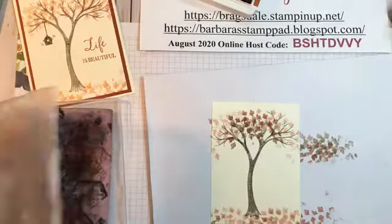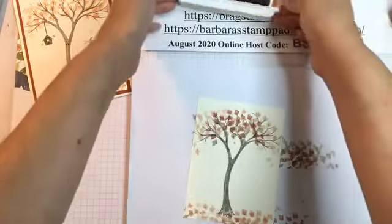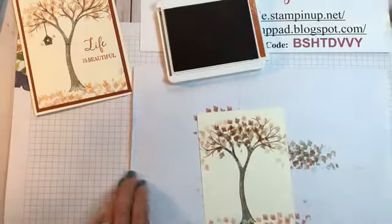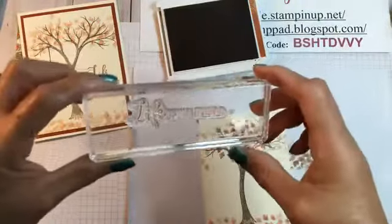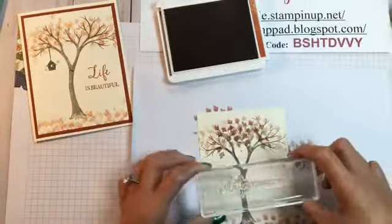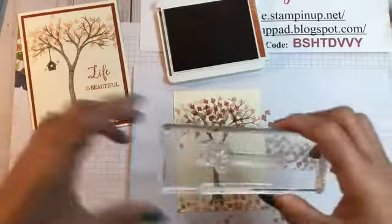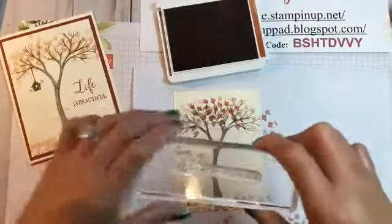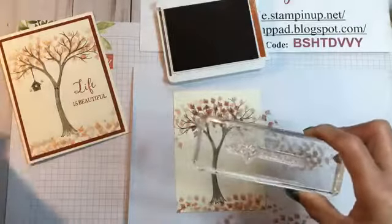Let's clean that off. Okay, now this is kind of tricky because for some reason I couldn't find my Cajun Craze marker, but I wanted, the Life is Beautiful stamp set is long, and I didn't want to just stamp it right in the middle. I wanted to stamp it right here in this open spot, but you would wonder, how do you do that? And normally when we have the markers, you can just color it and blow on it, give it a little hot breath, and then stamp it down.